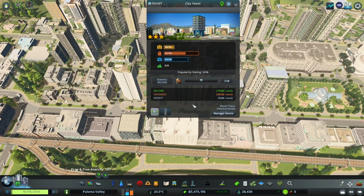Oh, it's gone back down to making a loss again. How can I keep this making a profit? I'm going to try putting the price per night down ever so slightly in the hopes that that will encourage more people in. And we may be making a slight loss on each individual person, but we might start making a profit overall. Yeah, see, that weekly profit has gone up already.